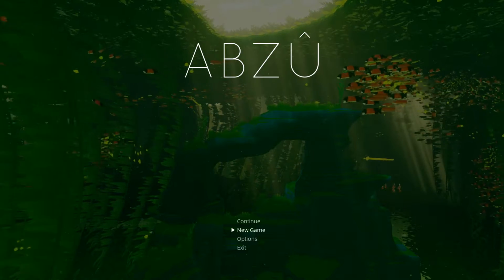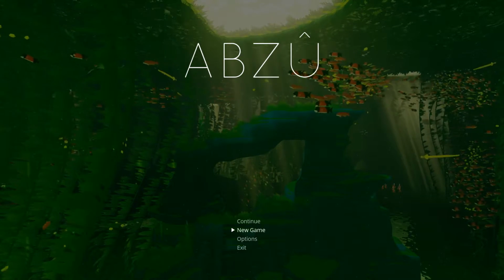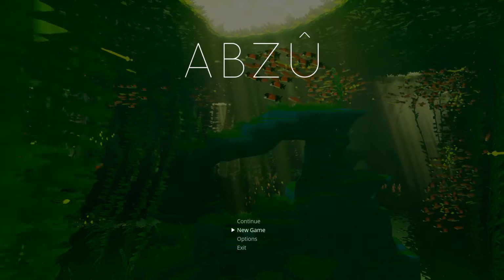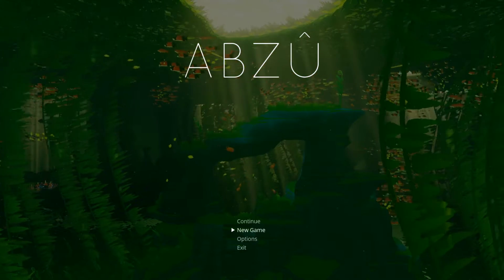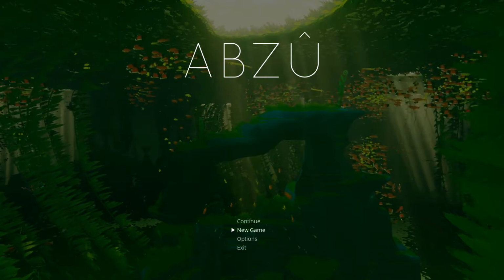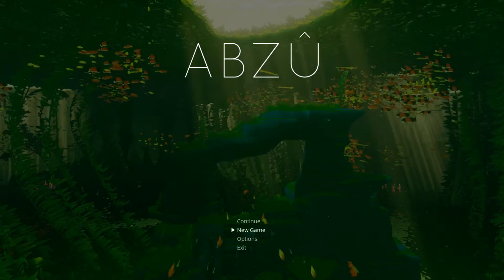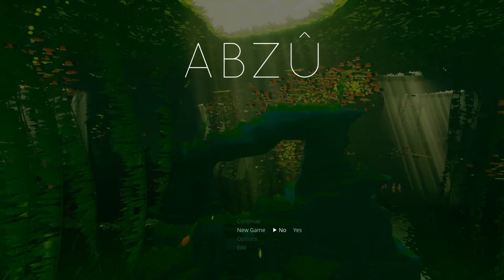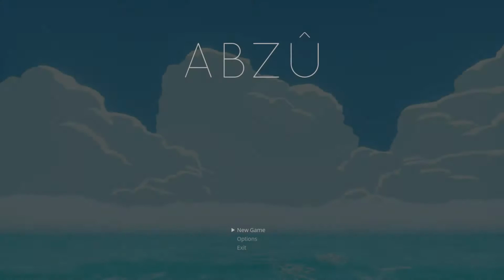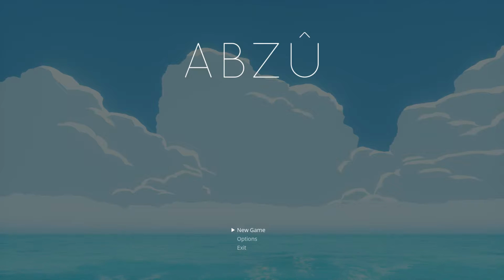It's made by the same guys who did The Journey, and it looks very promising, as you can tell by just the main menu. It looks very minimalistic, organic, and I think it's pretty much the same sort of premise as The Journey. It's like an adventure, puzzle, exploration game. Anyway, without further ado, let's start a new game. Here we go!